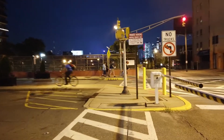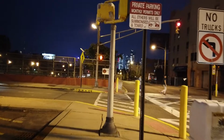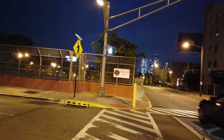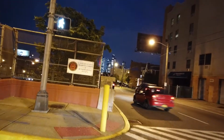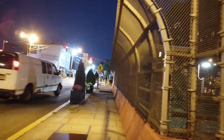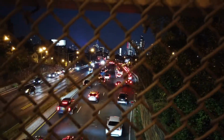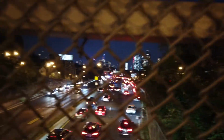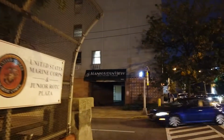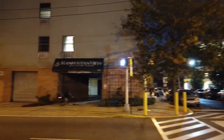Here's another mural here. We got a lot of plazas here. There's not so much to see after Hudson Avenue, so I'm going to stop the video soon. It's called Union ROTC Plaza. We go further north here, so you can see the highway. You see the New York City skyline in the distance, right? That's the highway that leads to the tunnel. Manhattan View Apartments. We are now really close to the limits of Weehawken.